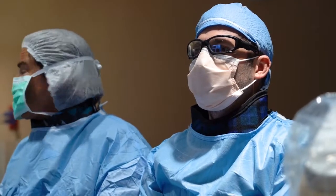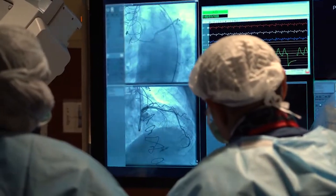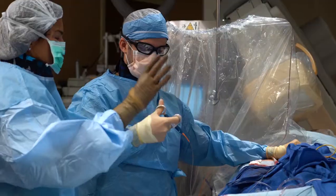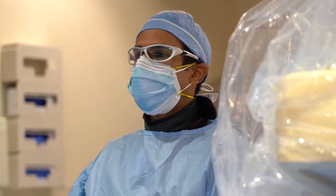We get a lot of autonomy on the vascular surgery service. The attendings really let the chief resident and the fellows kind of run the day-to-day show. Great experience, lots of room for autonomy, lots of room to get good surgical and vascular skills.